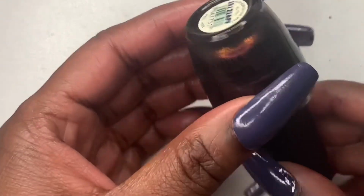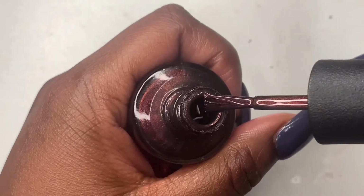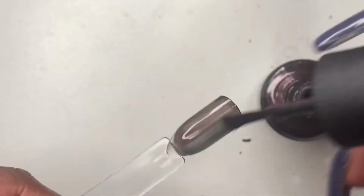So any OPI fans know that this is another OG called Muir Muir on the Wall. This color is just so nice. It's like a metallic plum, kind of a dark, kind of a reddish. It can kind of go with anything really. It's a really nice fall and winter color. I personally would probably wear it closer to the holiday time, closer to Christmas. You know, you want to show off the nails for the Christmas dinner, you know, all of that.